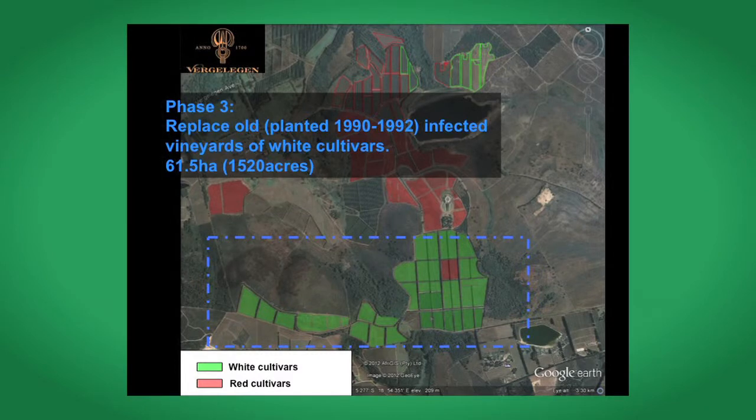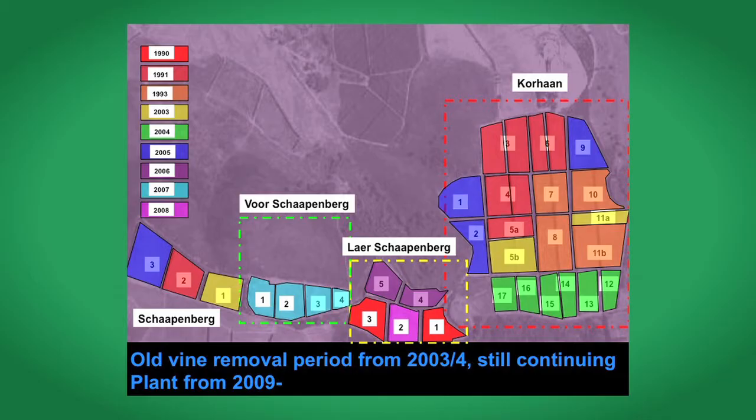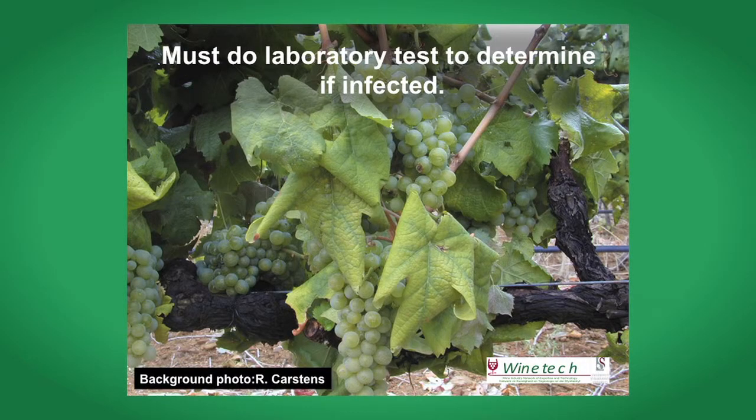Now, we were working in levels of complexity, so phase three was the most difficult. This is where we had to replace white cultivars with new vineyards. This was done in a much more phased approach and probably a more realistic approach for most industries. So the blocks were taken out piecemeal and replaced with new vineyards, and it's still going on. We still haven't gotten all of the old vineyards out. What makes this phase very difficult is that you need laboratory tests to actually identify the infected plants.